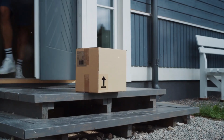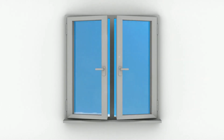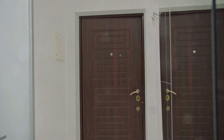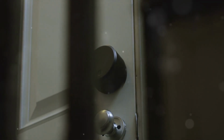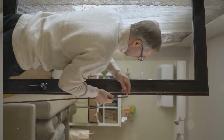The benefits of adding a storm door. Let's start with the basics. What exactly is a storm door? And why should you consider adding one to your home? A storm door is an extra door installed in front of your main entry door. It serves multiple purposes: protection from the elements, energy efficiency, and even enhanced security.